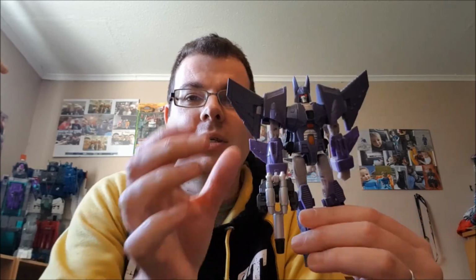The light piping on this, as you can see there, is awesome. He should be in your collection. This is the one to get. Until we get an official Masterpiece version, pick him up. It doesn't matter which version you have. If you don't like this lilac purple, then there's probably other options available, including a rather nifty Strafe repaint.